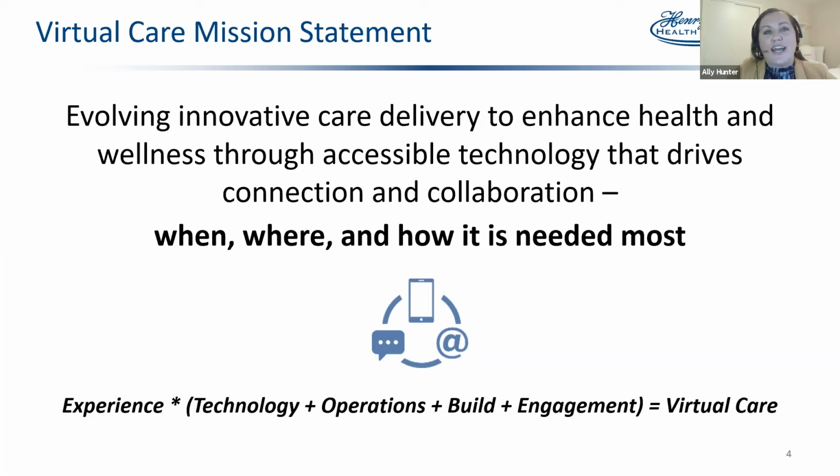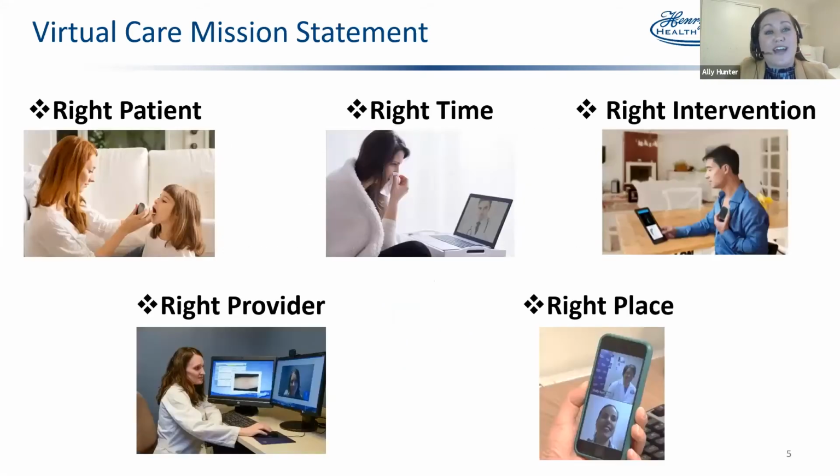And our mission as a department is to evolve innovative care delivery to enhance health and wellness through accessible technology that drives connection and collaboration when, where, and how it is needed most. We are focused on finding that right patient at the right time, using that right intervention with the right provider in the right place.